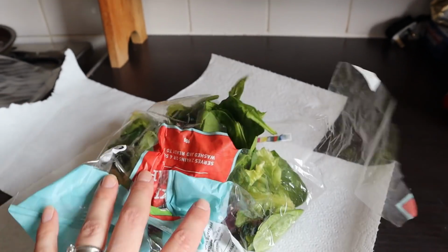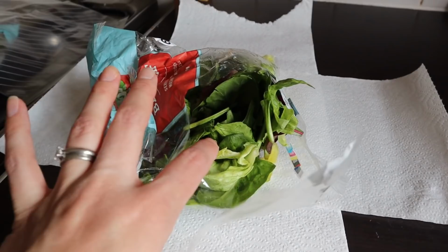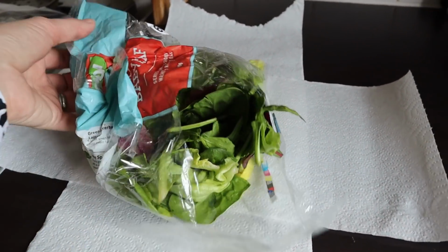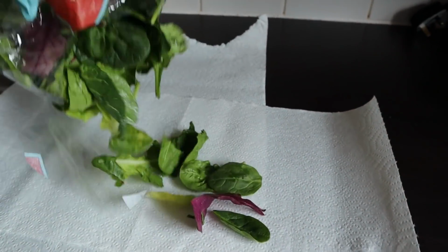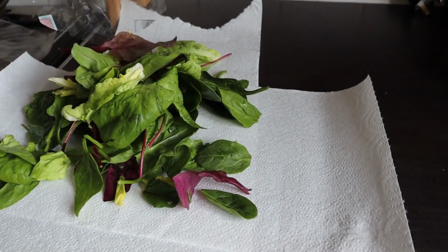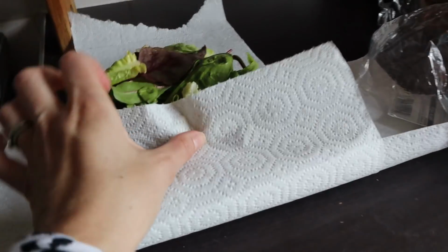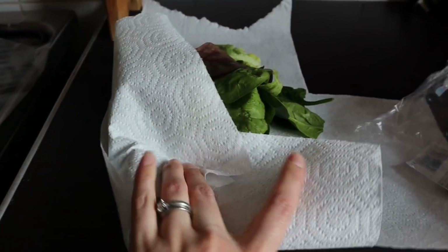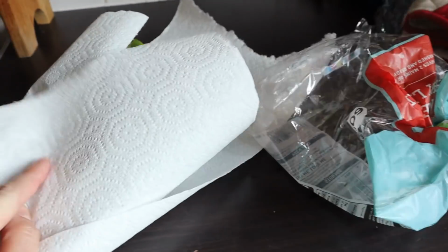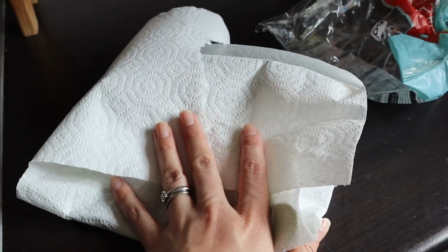Okay, a good way of storing your leafy greens. This is everything like lettuce, spinach, broccoli, things like that. You can pop them into some kitchen towel, and that's just going to absorb all of the moisture so it doesn't go kind of wilted and mouldy. And then you can just literally put it together like this, pop it back into its bag, and then pop it into the fridge. And then it just makes sure that it can last a lot longer than it would do without the tissue.